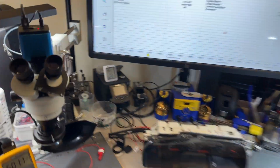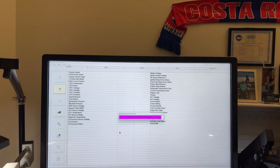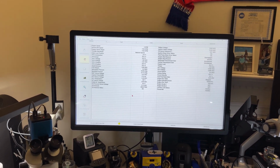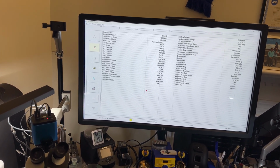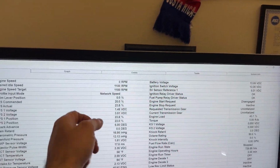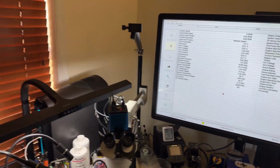So let's establish communication. Fiber reference is there. So let me reestablish communication because this was already going. A thing that I have in here, since this is a 2012, the throttle or helm lever is network share. So I can only run this computer for maybe 10 seconds. And if I shut it off, it will run again.